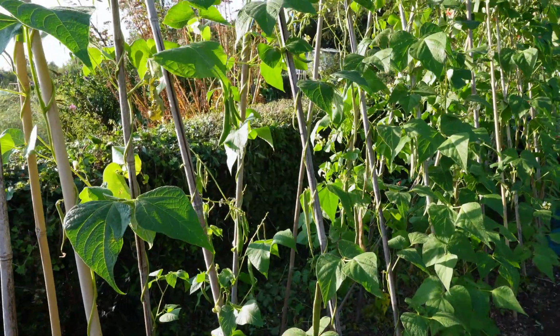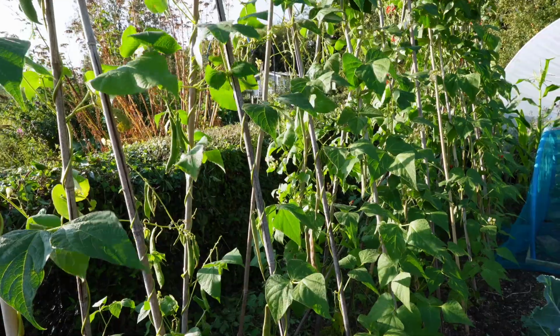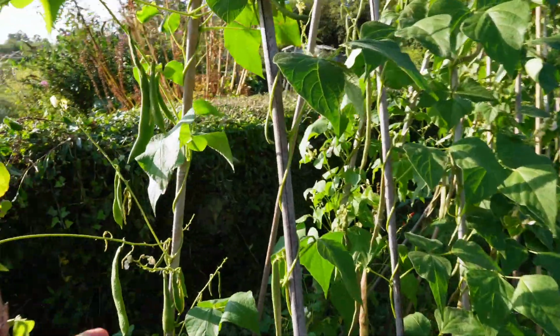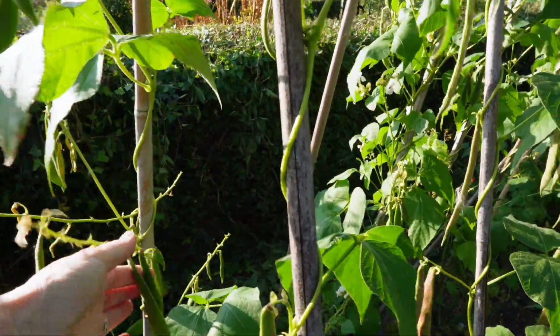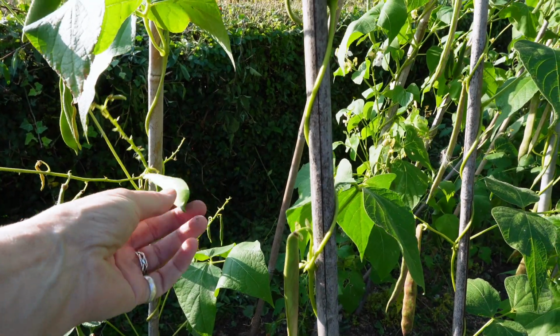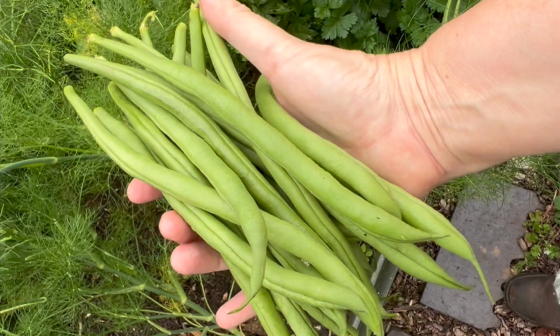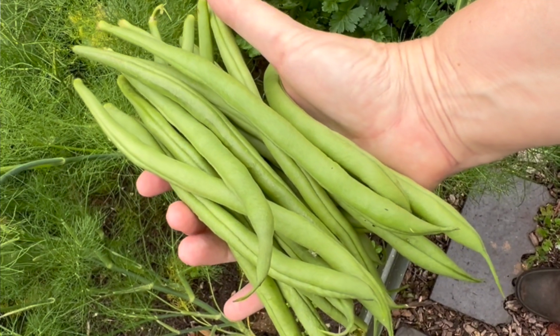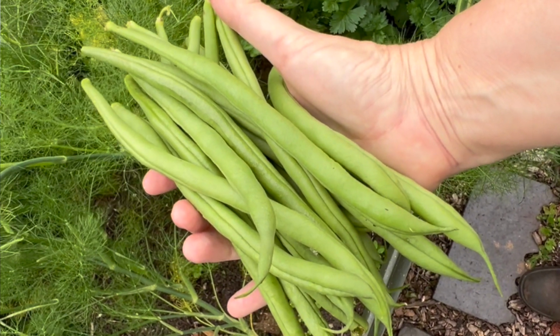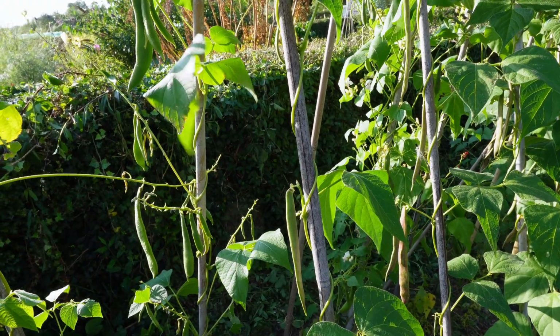Let's just look at the pretty flowers on this one and tell ourselves that one day we will have beans. We have actually got some pods now, but not quite ready to harvest as yet. I have, however, been able to harvest some from the dead bean side, which was a real treat, enough for two of us last night for tea. So yeah, not bad, we're getting there.